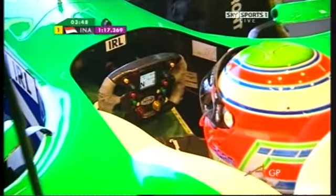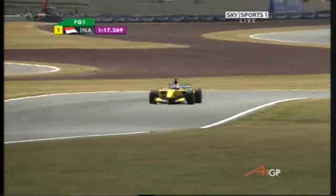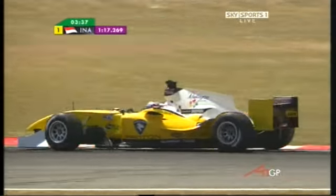Meanwhile, Adam Carroll waits for the signal to come on track, and he's been timing it pretty well. I mean, he's been going out when it's been busy, but nonetheless, he's found the space required, and that takes a certain savvy, a certain intelligence on the driver's part, because he's got to judge it on the outlap.